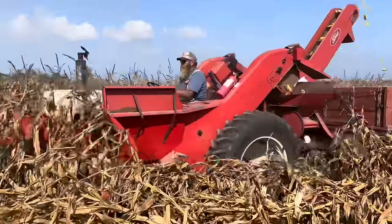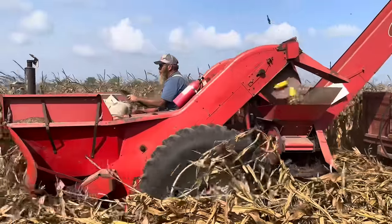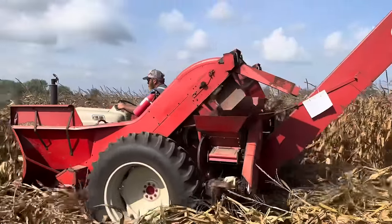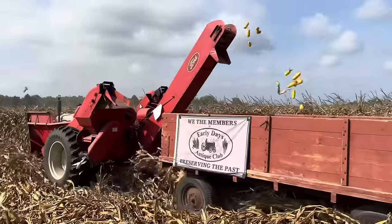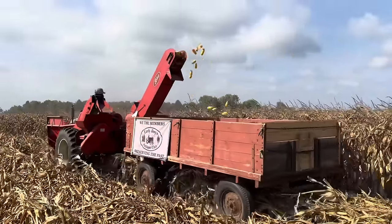I'll tell you what, we've come quite a few years and I don't think I've ever seen this many people here. Yeah, in 2021, it wasn't nearly as ridiculous with like 3,000 carts everywhere.